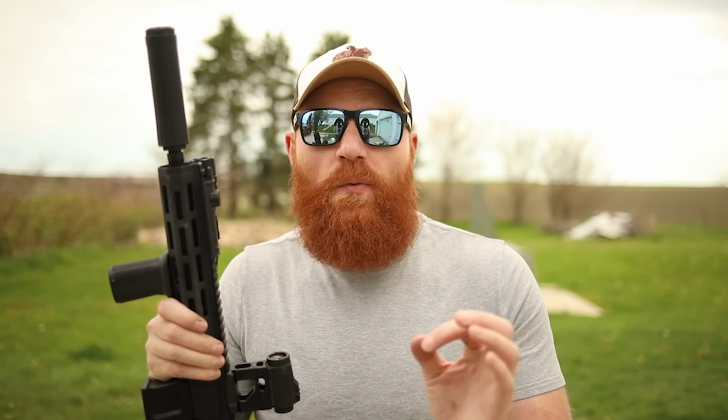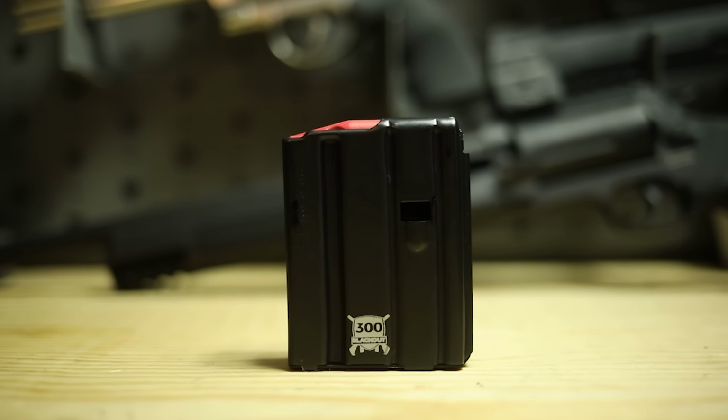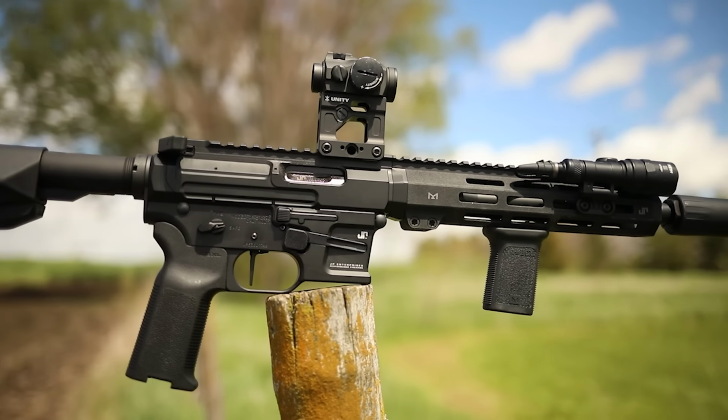Also, 300 Blackout does work with 5.56 mags, but if you want to be solid and have good reliability, I would get 300 Blackout mags, which is added cost. So 9 is going to be cheaper to shoot, and it's going to be a lot more fun overall. Not as good for home defense, but pretty good.